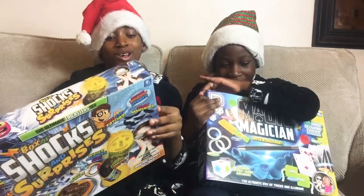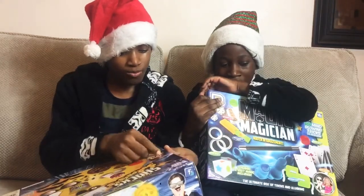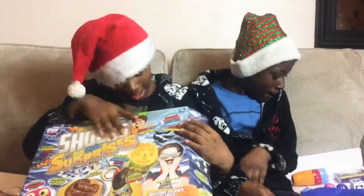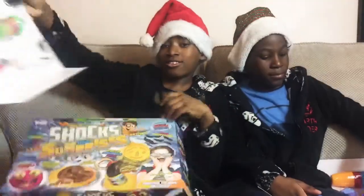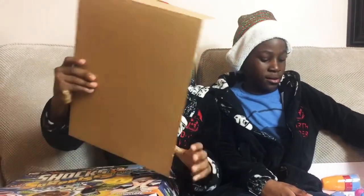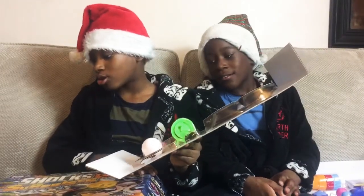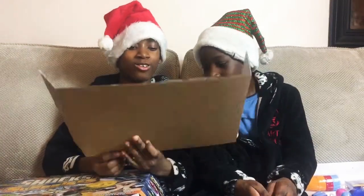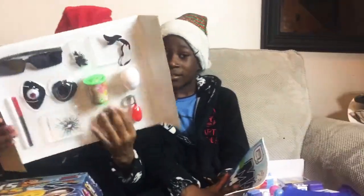Now time to open our presents. Okay, time to take off the sticky tape. This is what was inside, and we already took them out. See, these are the things that were inside the box. There was dog poo, a joke, awesome bouncy stuff, and everything else. And it was really cool to show you. Okay, now hand it to Mikael.